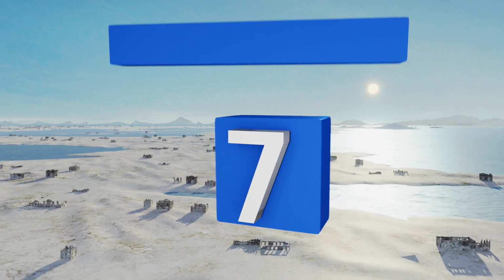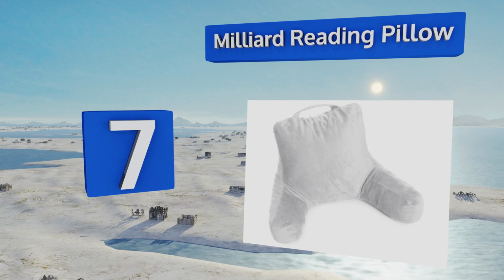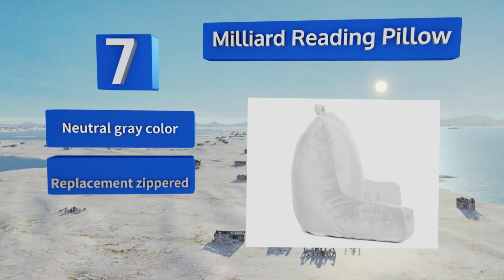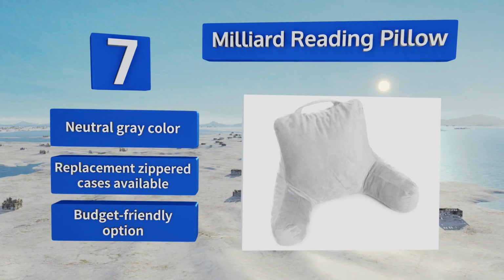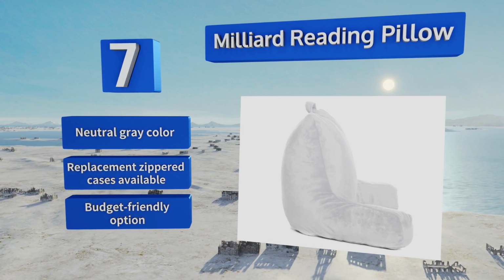At number 7, available in a compact petite version and larger adult size, the Milliard reading pillow has an easy care washable cover and convenient carrying handle for moving it from one place to another as needed, and some of the stuffing can be removed to reduce the firmness if required. It comes in a neutral grey colour and replacement zippered cases are available. It's a budget-friendly option too.